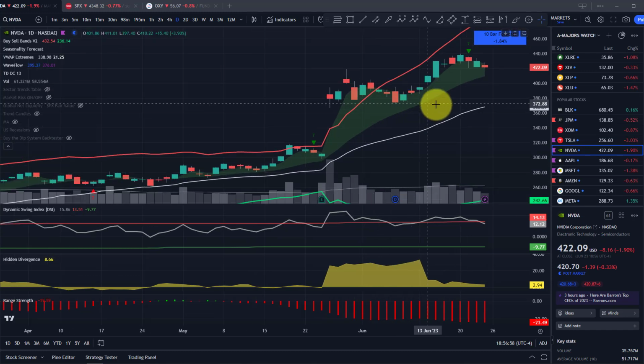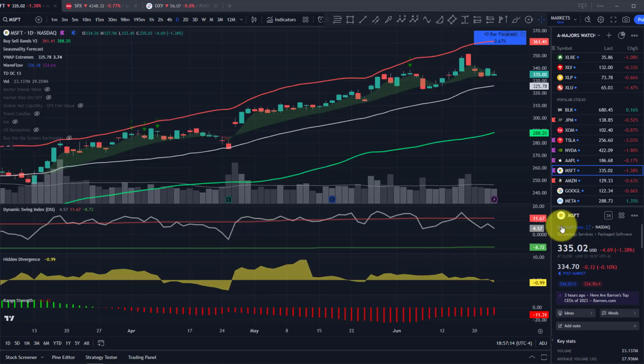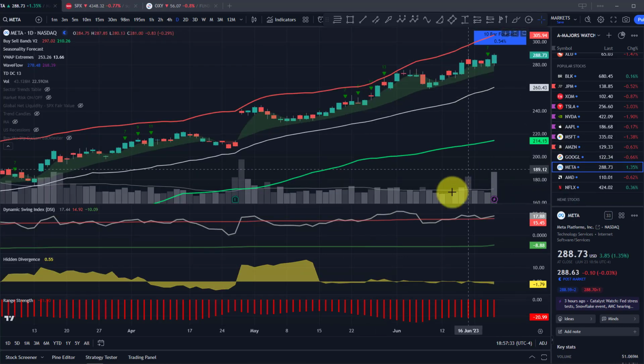NVDA as well, down almost 2%. Apple actually found new all-time highs today, but closed lower than yesterday, and Microsoft's still a little bit weak. Amazon found new highs as well, but couldn't finish there, and Google sitting right at its 50-day. And Meta was the winner today, finishing on its highs with volume as well.